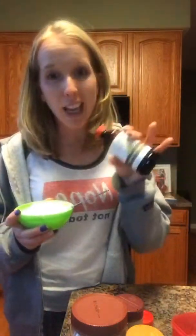And you are getting a really high quality source of protein. And I measure it out, so I'm using my containers that we all use here. So I put it in one little Sophie approved bowl, and then I have pure vanilla extract. So that's what I will put in there to make it taste vanilla.